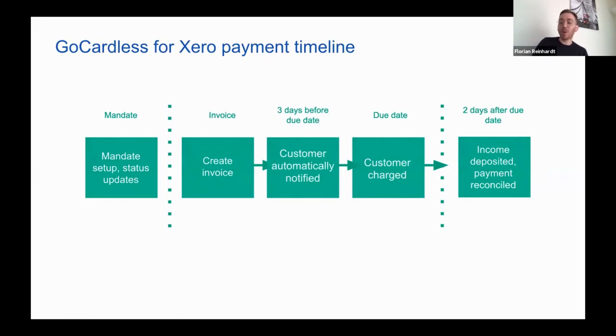Yeah, and probably what's also very interesting to know is when I'm getting paid. So when do I see the money showing up in my bank account? It's 2 days after the due date. So in the Xero instance with the invoices, 2 days after the Xero invoice due date. Very straightforward, easy to remember.